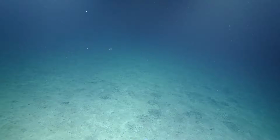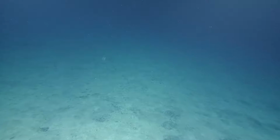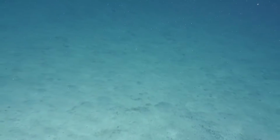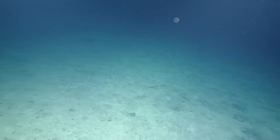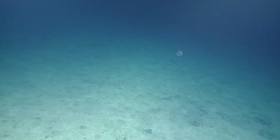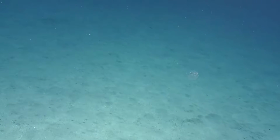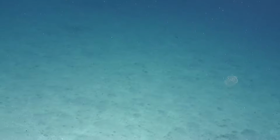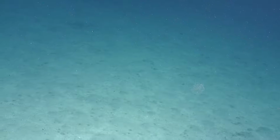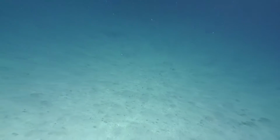Zoom in on that mid-water creature there. Yeah. Ooh, yeah. I don't think it's a ctenophore, but hello. Ooh. Not sure what that guy is. Maybe some sort of cell. Maybe. Oh, there you can see him a little better. Doesn't look like it's moving. I don't know what that is.